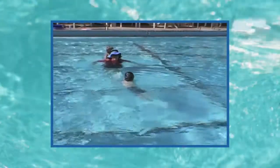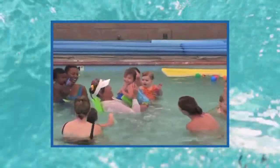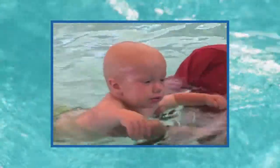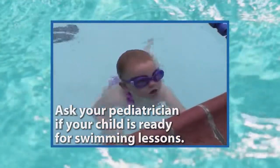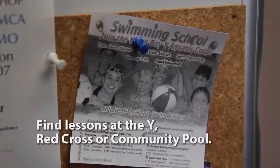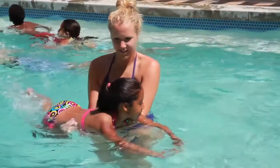Drownings and close calls are 8 times more likely to happen to kids who can't swim, or to kids being supervised by adults who can't swim. It's why swimming lessons are a crucial water safety step. In fact, swimming is the only sport that can save a life, and lessons are available to kids and adults of all ages. To know what's right for your child, do what I did and ask your pediatrician. Then ask your swim instructor to include other age-appropriate water safety skills. For lessons, try your local Y, American Red Cross chapter, or community pool. But remember, even good swimmers can drown, so make sure there's always supervision.